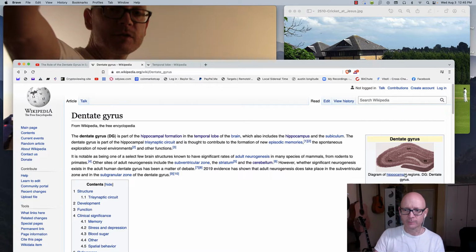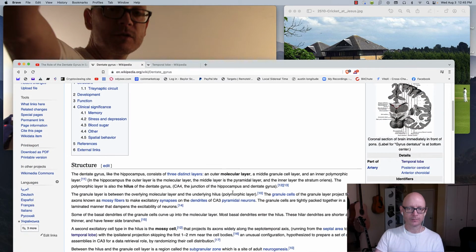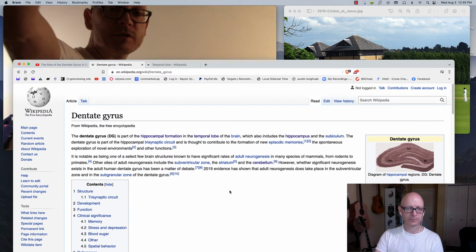In this part of the brain is something that is called neurogenesis. And neurogenesis may be my new favorite word. It may be my new favorite word. But I'm very interested in the dentate gyrus because, let me see how they describe it here. The spontaneous exploration of novel environments. That's why it's so important.